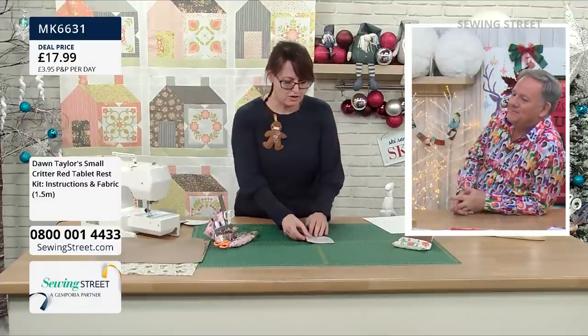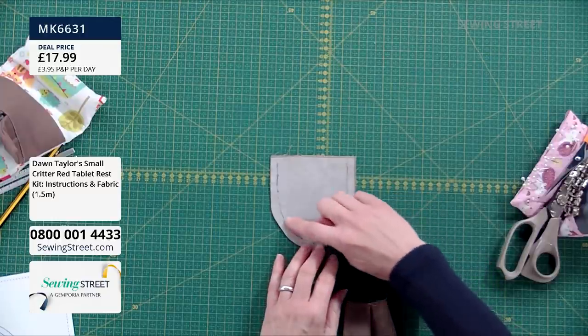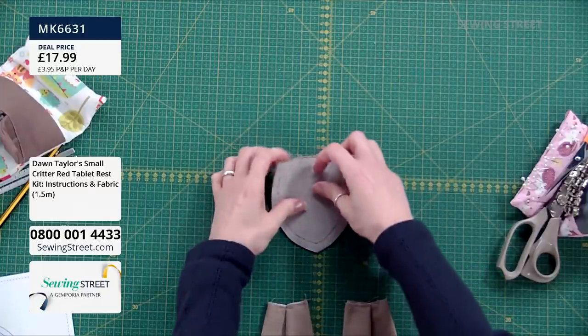So we're going to sew along that seam all the way around, and you leave the bottom open.